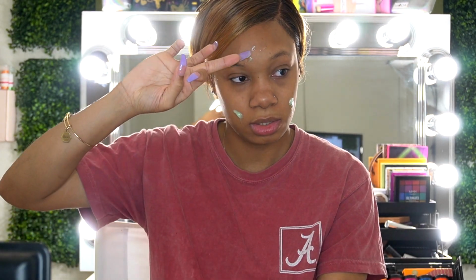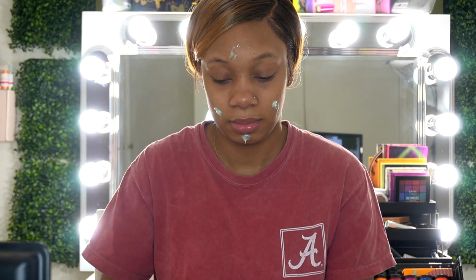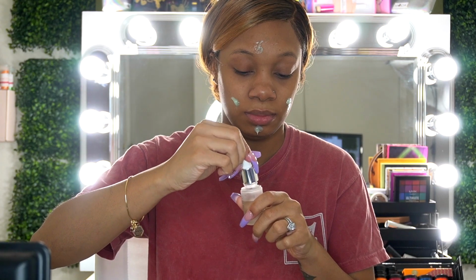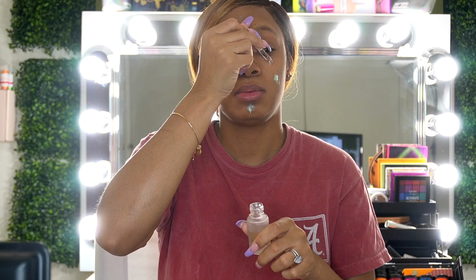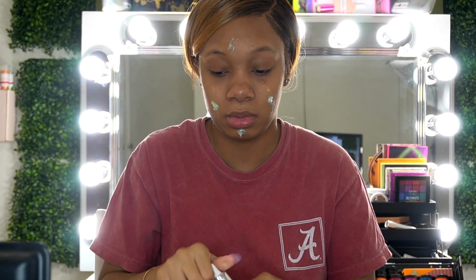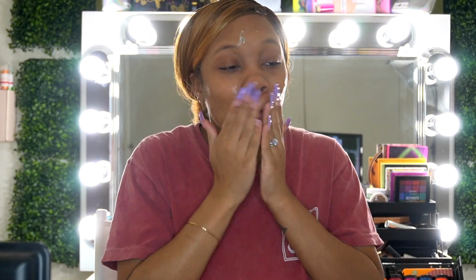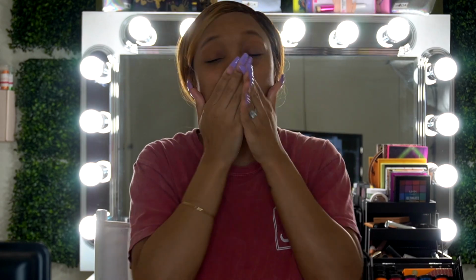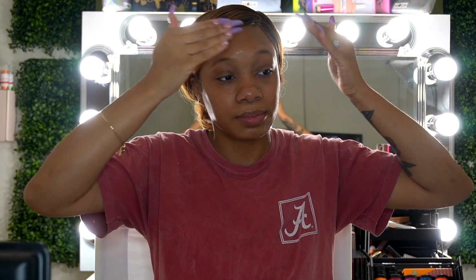And then I do my forehead too, because it's kind of dry. That's good enough. One little drop. Moisturizing product. Two little drops. I would normally put mine on my forehead, but this stuff costs a lot. I'm just gonna moisturize my face. Oh, that feels so much better. Put some on my neck. Do our forehead. And ooh, I feel hydrated.